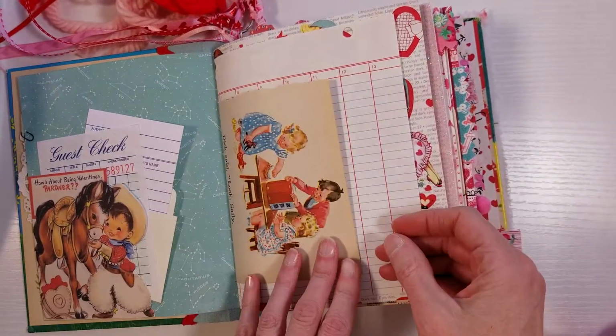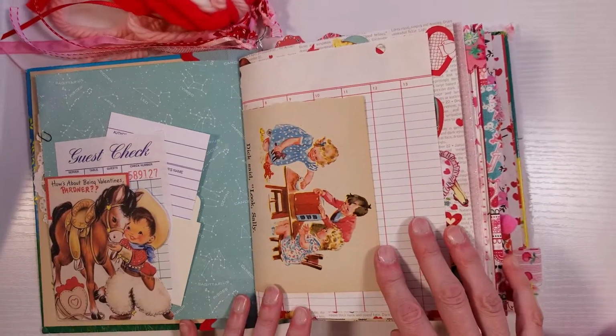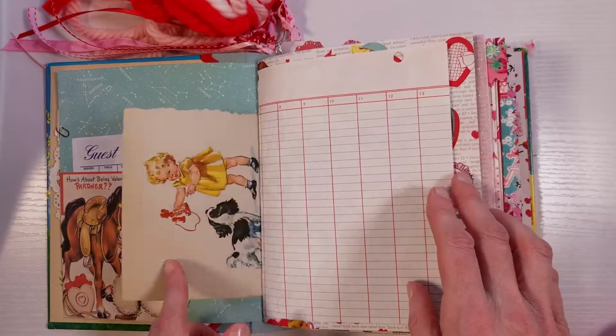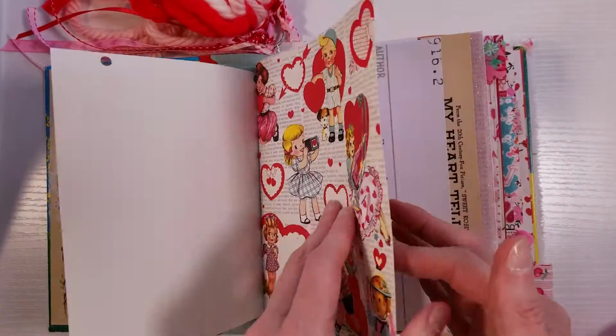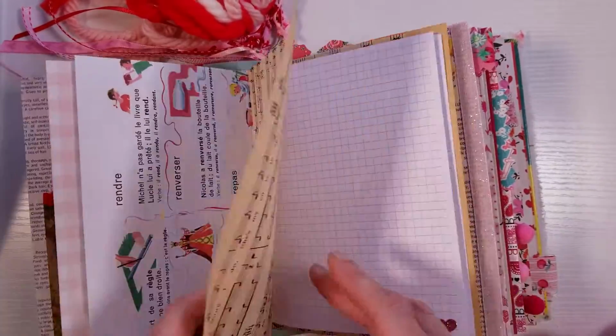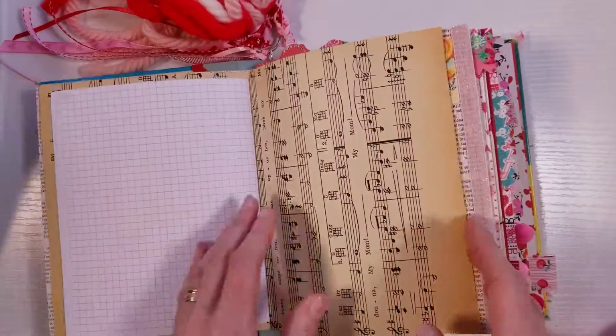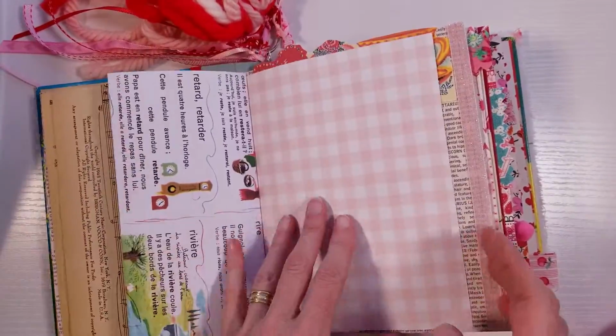The one difference between or among the 3 books is that the vintage book pages inside are different on each one because obviously they're one of a kind. So that's going to vary a little bit. So I do want to at least flip through each of the books so you can see the differences that might make a difference to someone.